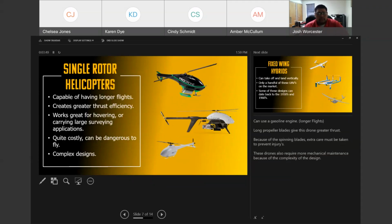The next one is single rotor helicopters. Now these are capable of having longer flights as well, just because the majority of them are gas powered. There are some drawbacks to it. The long propeller blades that they have can be a safety issue, so you have to take special care in operating these. And these are quite costly as well because of the complex designs. They also require more mechanical maintenance. So once we found that out, we were like, I don't think this is the right one for us.